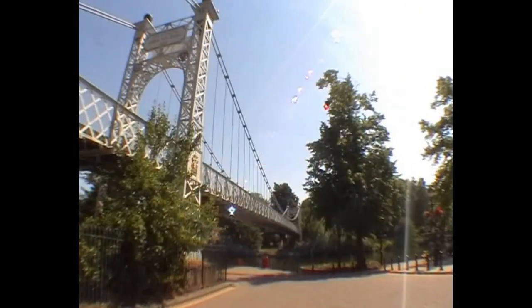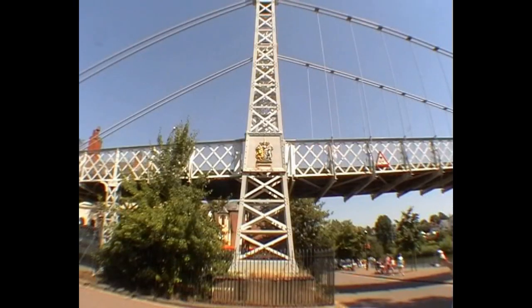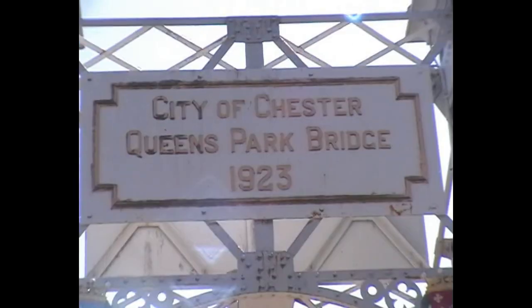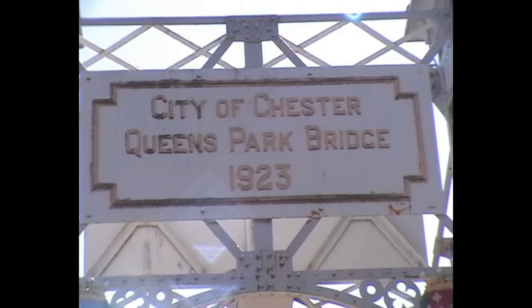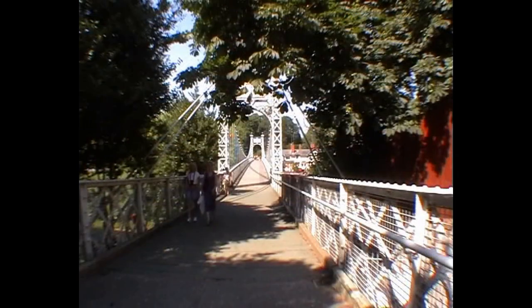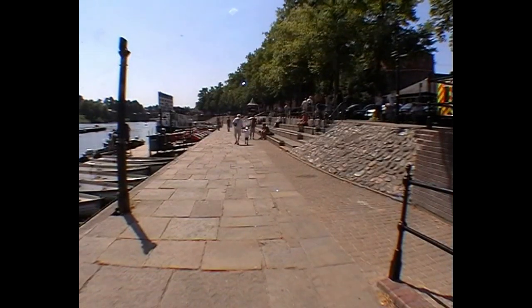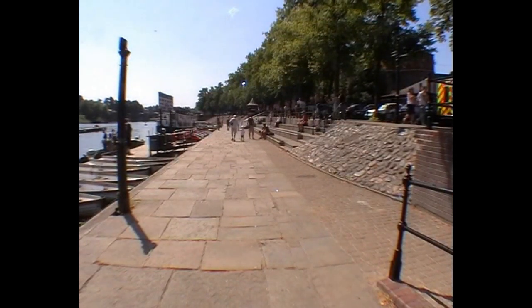We can now return to the waterfront and take a stroll across the Queen's Park Suspension Bridge. The original bridge, built in 1852, was eventually demolished and replaced in 1923 by this one. It is a wonderful example of engineering and adds to the beauty and personality of the nearby groves. On a sunny day, the groves offer a peaceful oasis away from the noise and bustle of the town, and is very therapeutic.